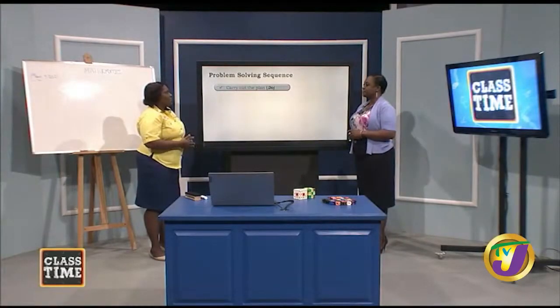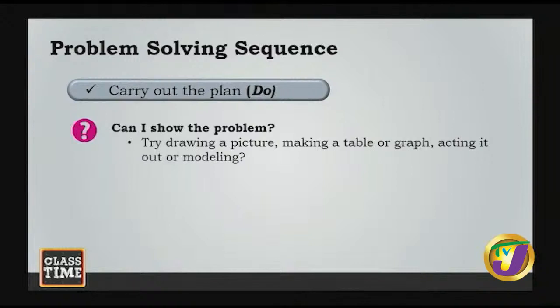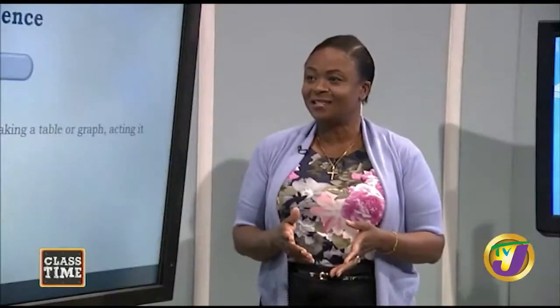So in carrying out the plan, what does this mean? You do it. What can I show the problem? Try drawing a picture. You could do that depending on what the situation requires. Making a table or a graph, or act it out. Do some form of modeling. And what does acting it out mean for you? I'm doing a math problem. How do I act it out? Bringing it into the real life space.